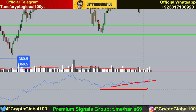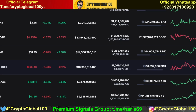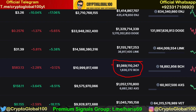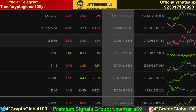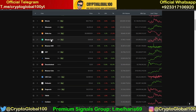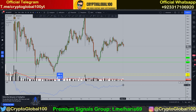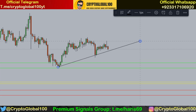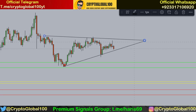If you take a look with the help of OBV, it's also increasing, so that's a good sign. But if you take a look on CoinMarketCap, it shows that it is ranked at 21, but with a volume of 1.0 billion, whereas here CoinGecko shows 7.8, so that's a massive difference in the volume. Although the OBV is increasing, we can say the price is about to break out here if we take a look with the help of the trend line. The trend line can be seen here, like an ascending triangle.